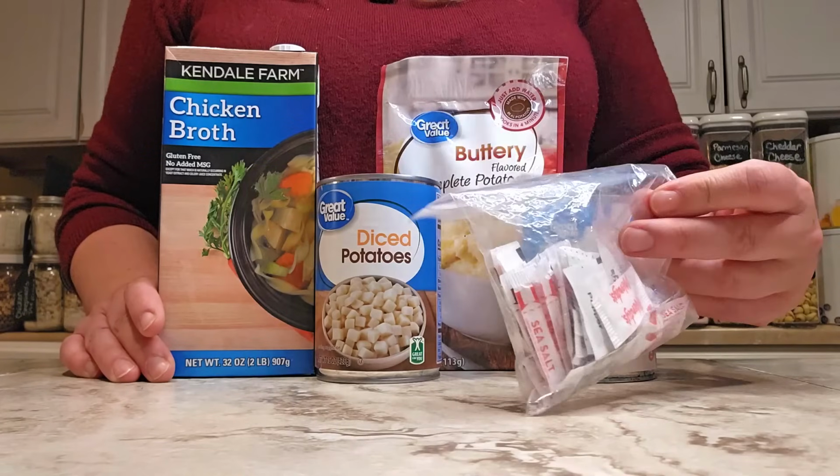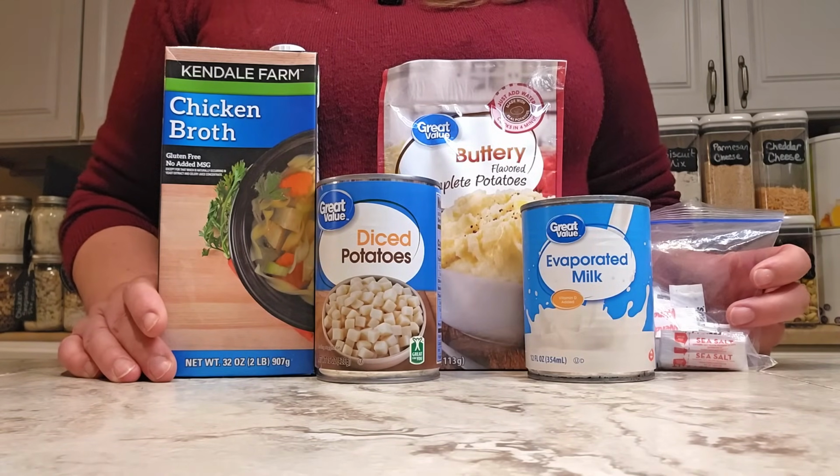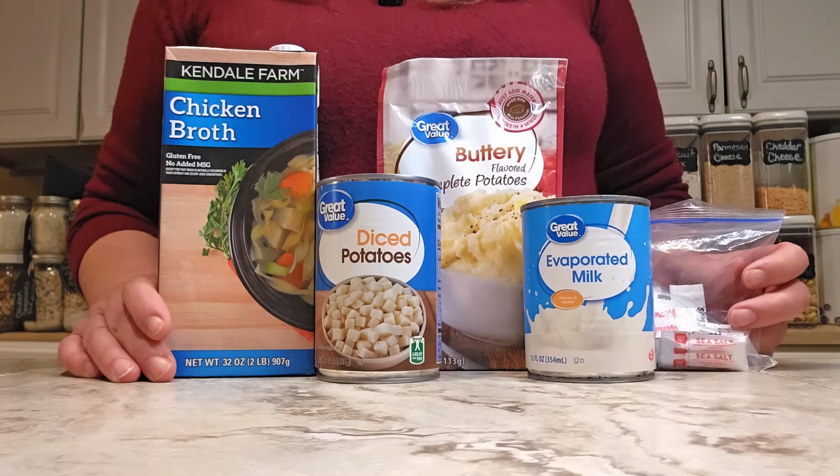I think it's never a bad idea to include these types of packets in any meal in a bag that you do, because then if someone's eating and they have a preference for a little more salt and pepper, they can add it themselves.